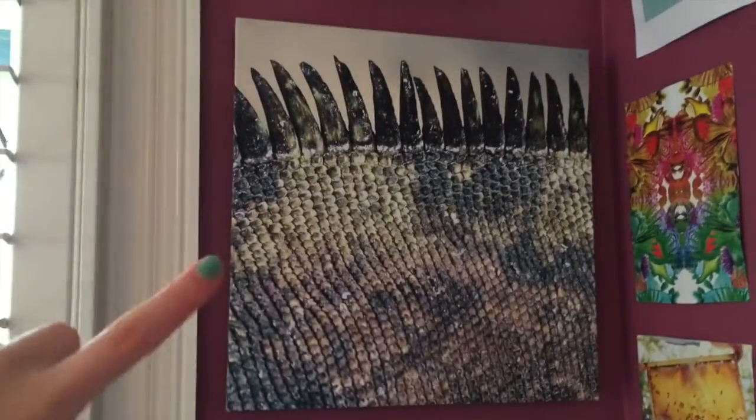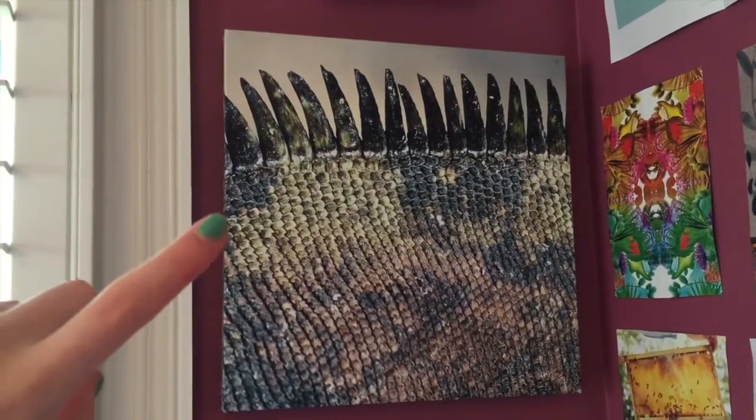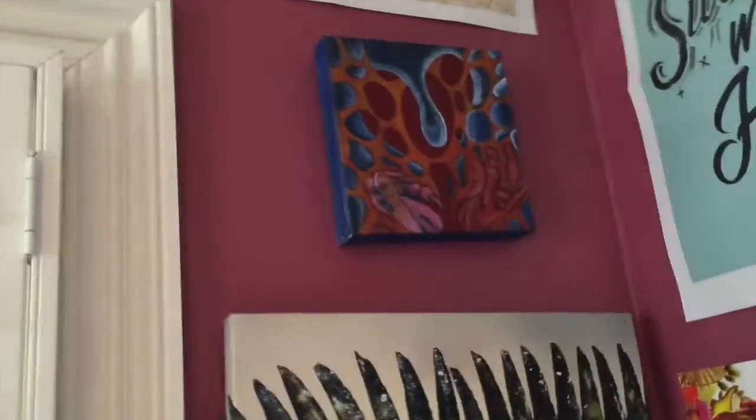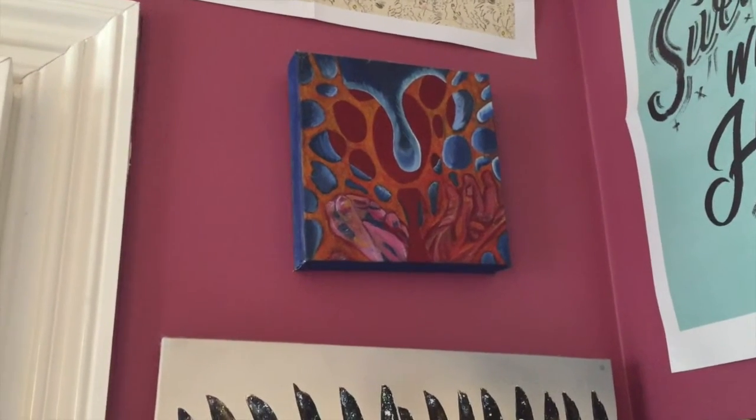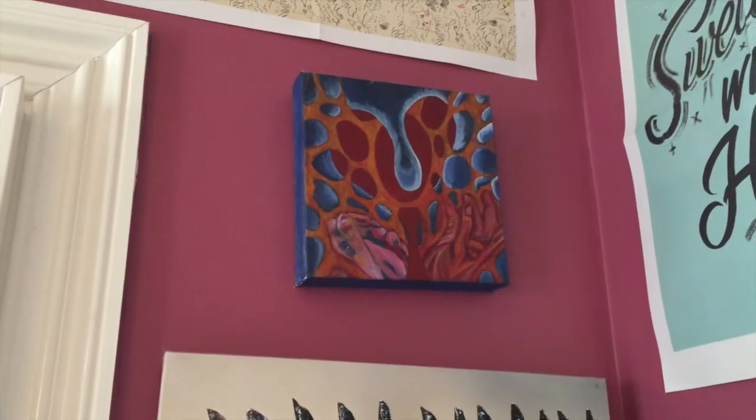So here on this little part of the wall are two art pieces that I did while I was at high school. This is a photo that I took while I was in Galapagos Islands, and then up here is pretty much the only painting I've ever done. I know it looks really creative, but I didn't come up with the idea. I just copied another painting I've seen.